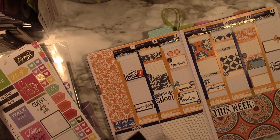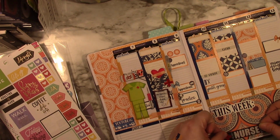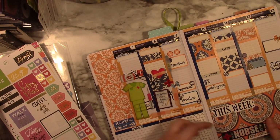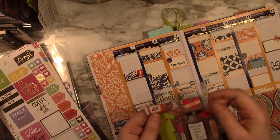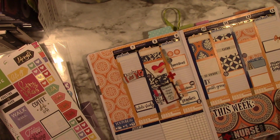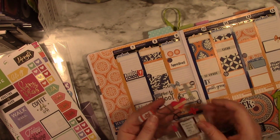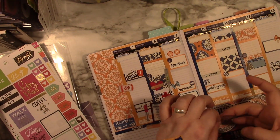Just for grins. The things that you buy at Hobby Lobby that you don't really need because they're on sale. That's what this was, because all of the Paper Studio stickers were 50% off. So my daughter and I grabbed like a whole lot of them. It's all good. Oh good, that's solid. Okay.